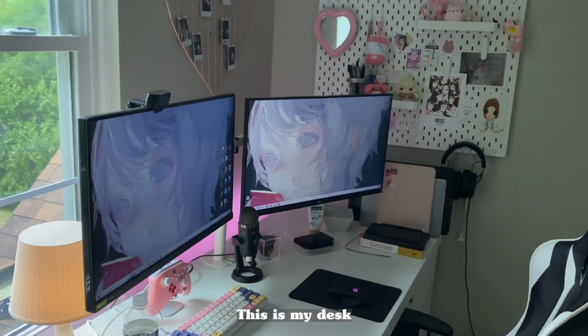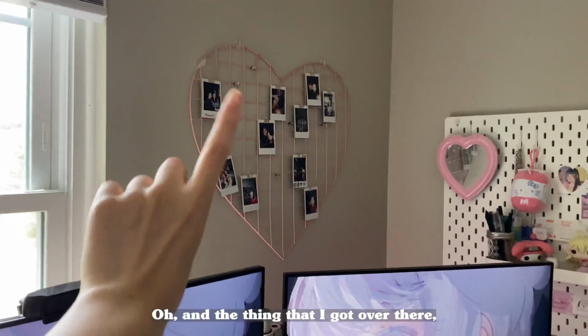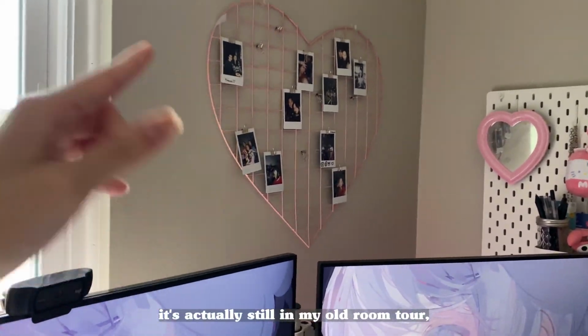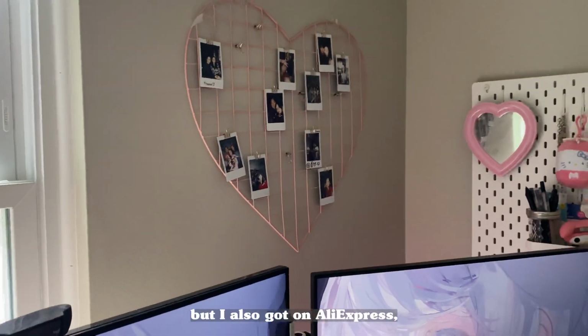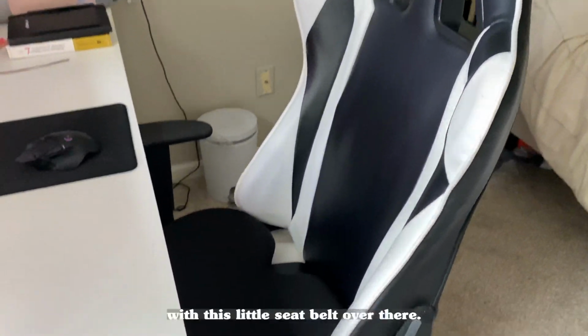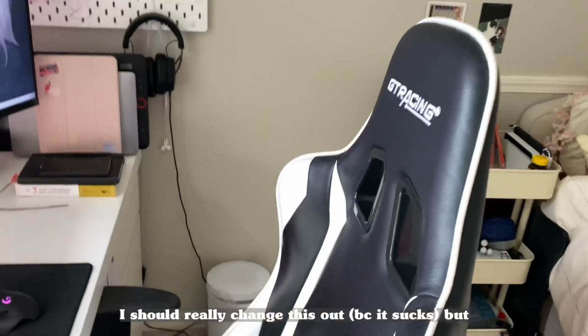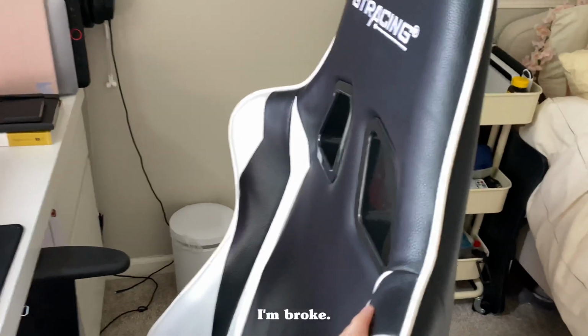This is my desk from some different angles. Oh, and the thing that I got over there, it's actually still in my old room tour, but I also got it on AliExpress. And I have the same GT racing chair with just a little seat pad over there. I should really change this out, but I'm broke.